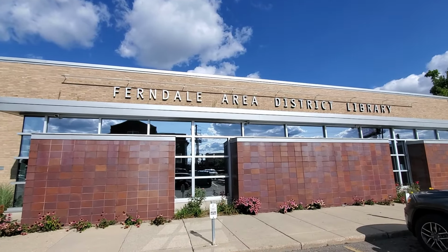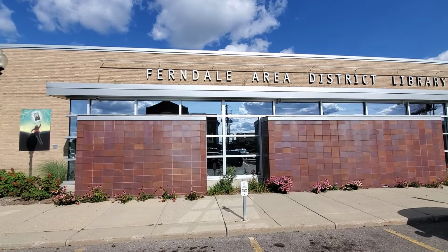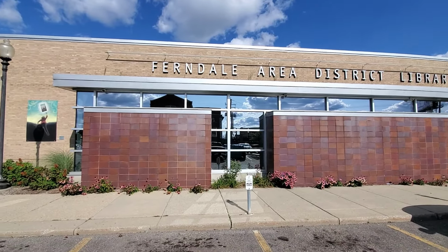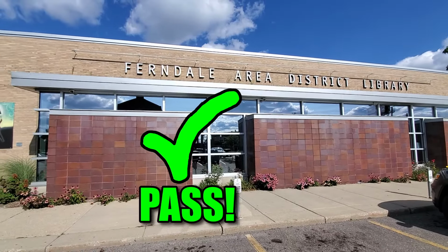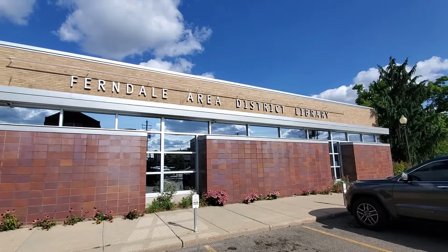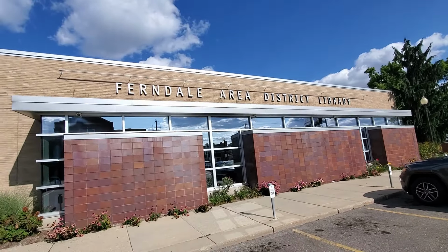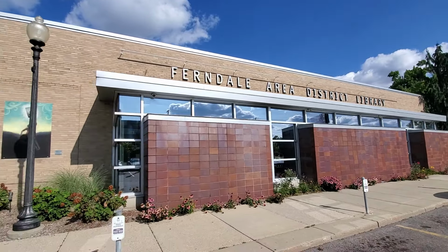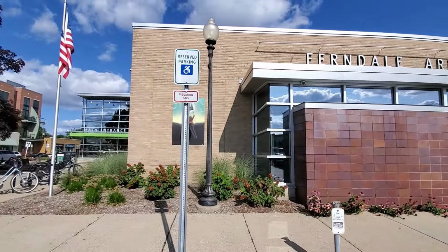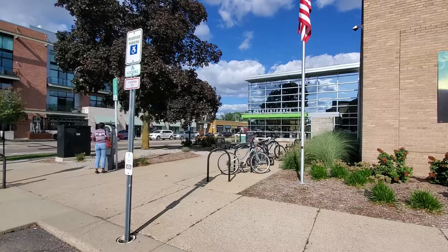Alrighty. Nice little library, friendly people. I give them a pass. My wife said that somebody was going to maybe try to start something, but they got quickly shut down. Like I said before, I'm not looking for confrontation. I just want to make sure that everybody's doing what they're supposed to and they respect our rights.